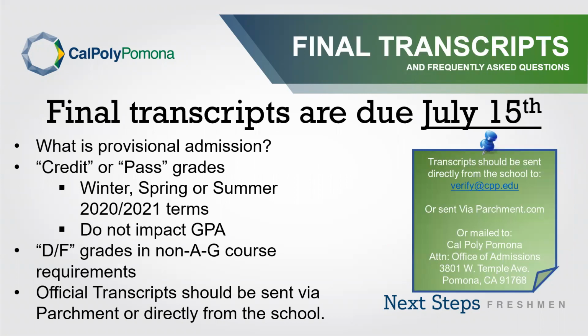All of you have been provisionally admitted, which means that you were admitted based on self-reported information and will stay in this status until we receive all transcripts and documents where we will verify for admission requirements. We are accepting credit or pass grades for the terms listed on the slides, and keep in mind that these grades do not impact your GPA. If you receive a non-passing grade in a non-A through G course that is not being used to meet a requirement, this will also not impact your admissions.